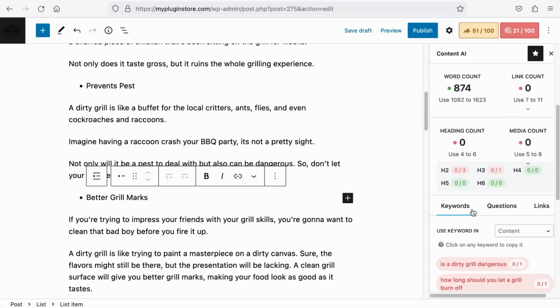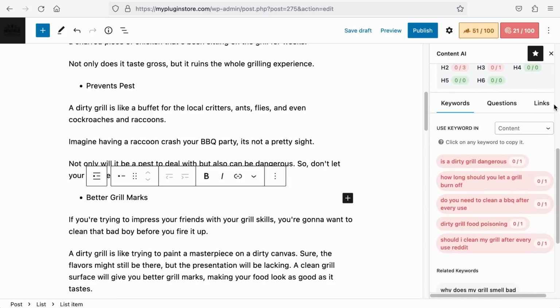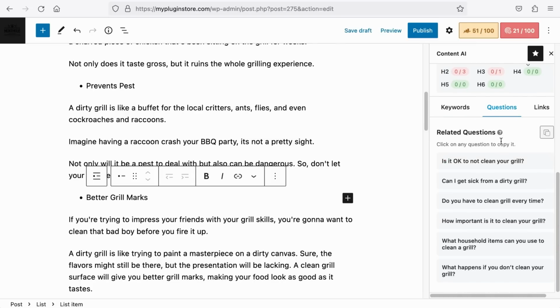So based on this data that Content AI has provided, what is it saying? Other than the basic information, other articles have covered these questions. Is a dirty grill dangerous? How long should you let a grill burn off? Do you need to clean a BBQ after every use? Do dirty grills cause food poisoning? And in the headings recommendation, it is saying I should include a section to mention why my readers should employ a professional to clean the grill grates. And at the end of the article, I should have these questions in the FAQ section.